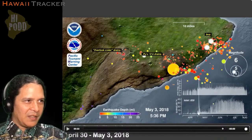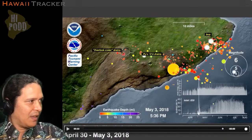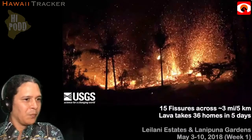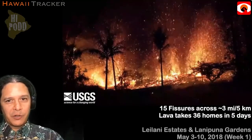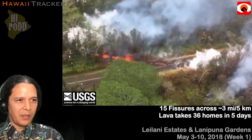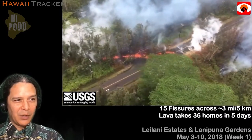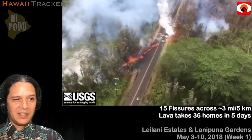You see the south flank earthquake there shown is not the one that's to come the next day on May 4th, so we'll come to that here in the next interval. But to recap, that first week saw 15 fissures cross 3 miles, 5 kilometers of the subdivision. Lava took 36 homes in the first 5 days in Leilani Estates and Lani Puna Gardens.